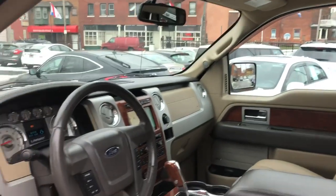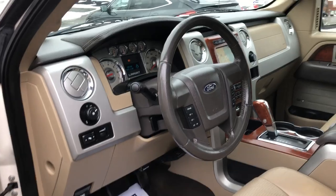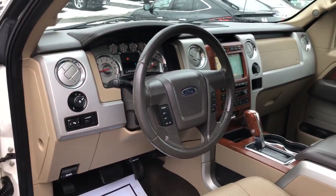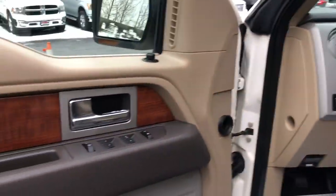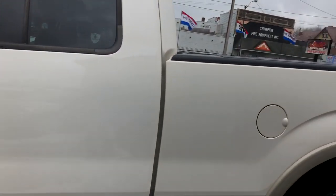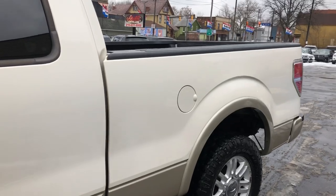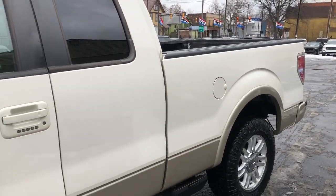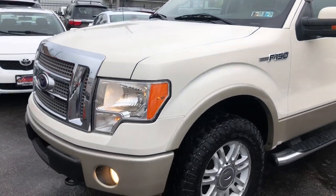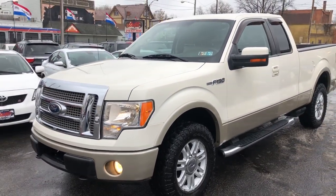White diamond metallic, tan leather, Sony system sync with subwoofer, streaming Bluetooth, streaming audio. Just a really nice truck. 6.5 foot box, 4x4, good setup with the 6-speed and the 5.4 liter. This is a great towing truck.